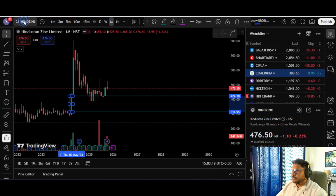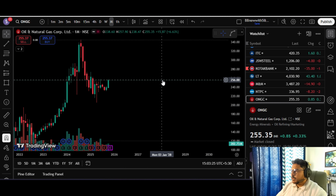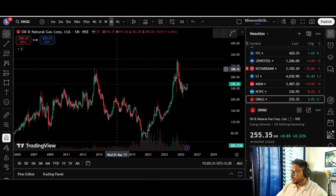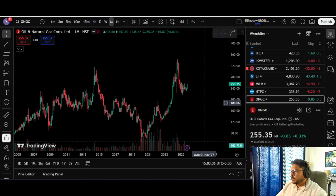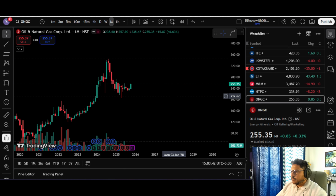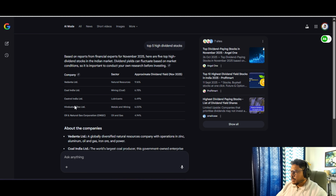Then there is ONGC. ONGC on a monthly time frame, its previous high was about 283. New high is about 345. So it formed a new high. Did it dip into the fair value gap? Yes, this was the fair value gap. So I would suggest ONGC and Hindustan Zinc. Both are good. ONGC and Hindustan Zinc. If you want to get dividends, you can invest in these two companies.